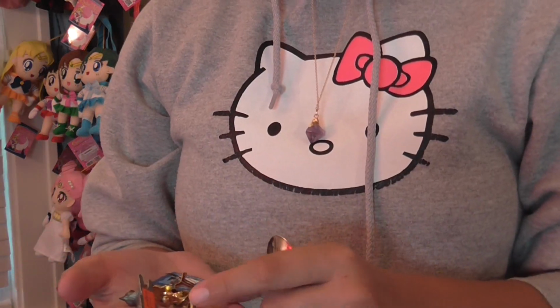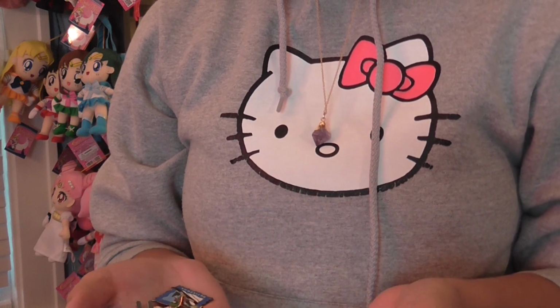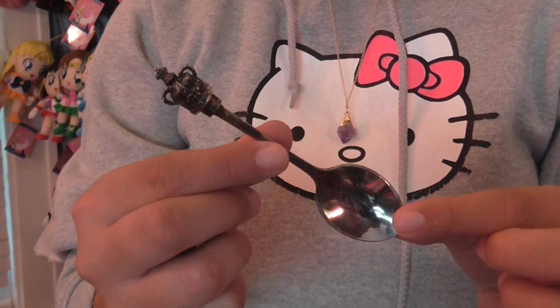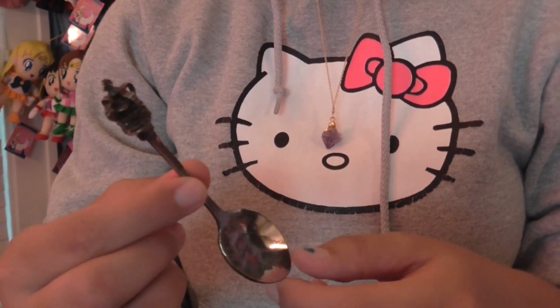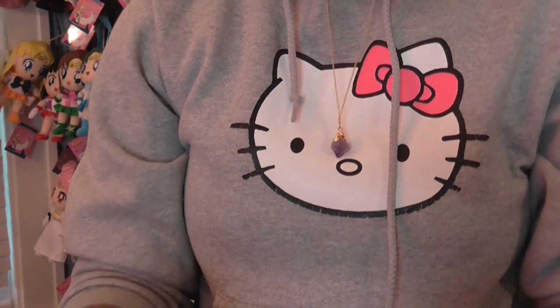But I've got a whole bunch of little things here, so I'm going to actually stand up and show you guys this. For all this, I think I paid like $3 or $4. It wasn't that much at all. But I found this cute little spoon here. It just has a crown on it. He had it labeled for $2, but he didn't charge me nearly that. So I got this little spoon with the crown on it.